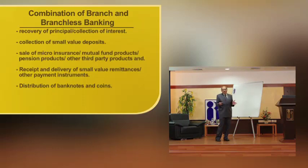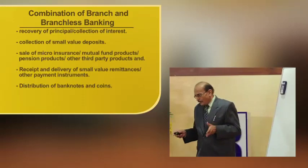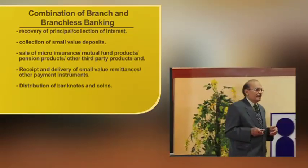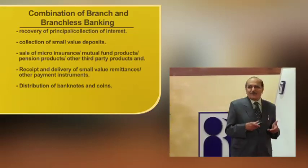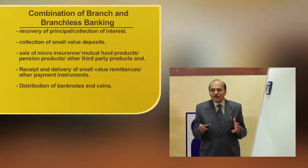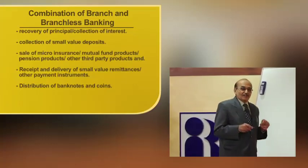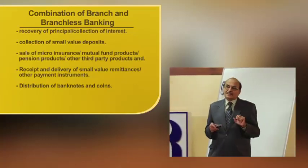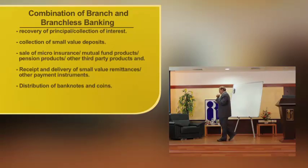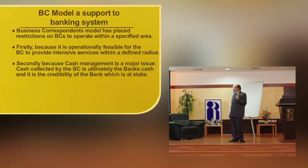Bank notes and coins. We always find that there is a shortage of coins despite the Reserve Bank of India minting n number of coins in this country, but once it is distributed properly, there will not be any shortage. Now, whether this work also can be entrusted to a business correspondent is a question, but the Reserve Bank of India has given clear-cut guidelines that this work also can be entrusted to the business correspondent.